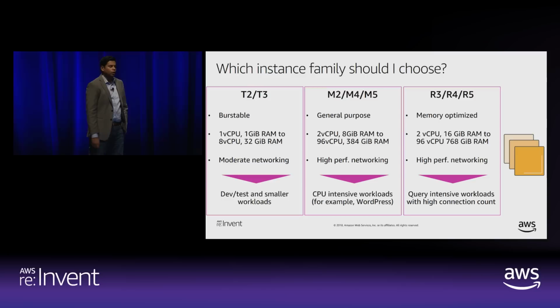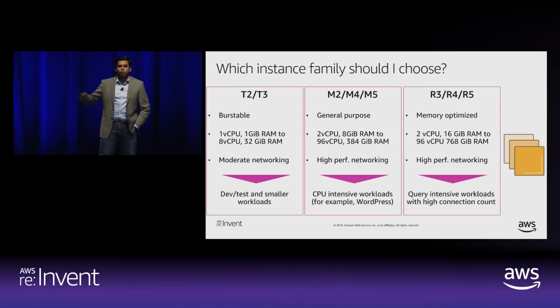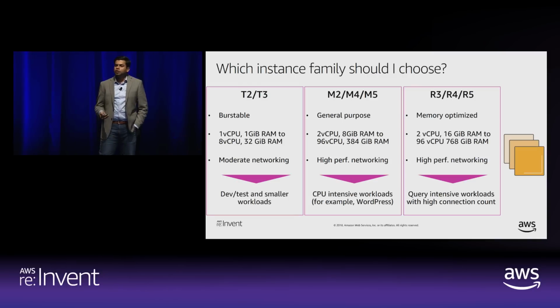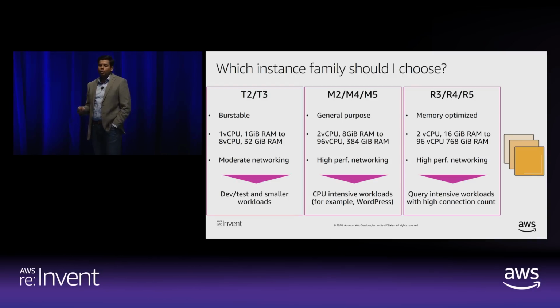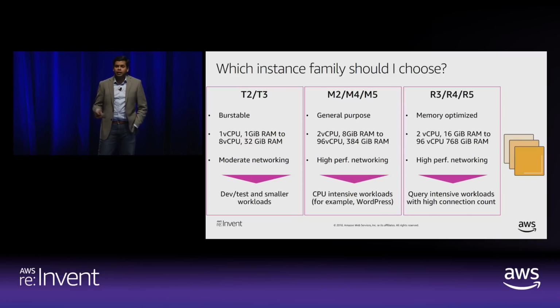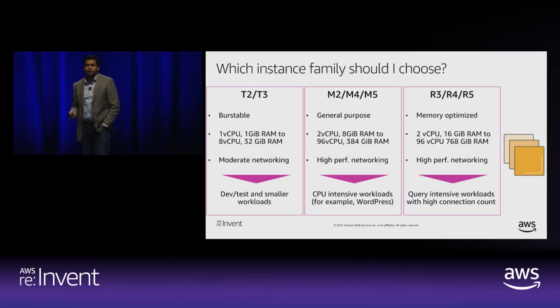When you think about T2 and T3 instances, these are a burstable family of instances. What it means is that you get a certain set of CPU credits, which you can monitor through CloudWatch, and those credits you can consume bursting, right? You also get moderate networking with that. We typically recommend using these instances for dev test workloads. You also get access to free tier with T2 and T3 instances. So you can run a T2 micro instance or T3 micro instance for a year and try out RDS and see how it works for you.